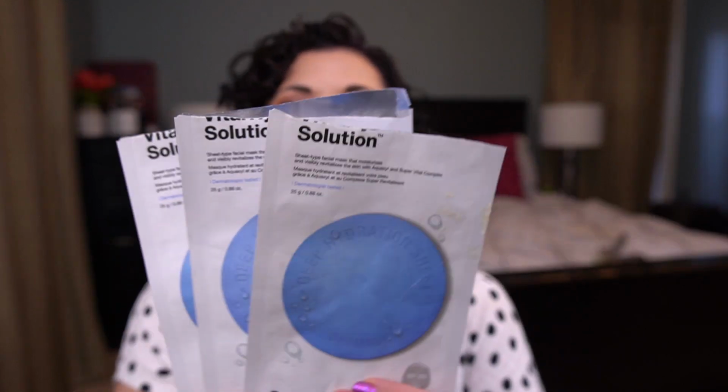All right. And then I got through 3 of these Dr. Jart Vital Hydra Solution masks. I really do love Dr. Jart masks. They're so nice. They fit my face really well. They've got a lot of serum. I really do enjoy these. So I got through 3.